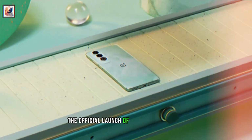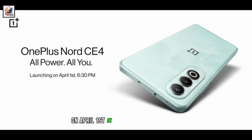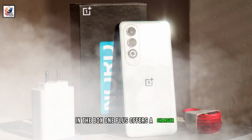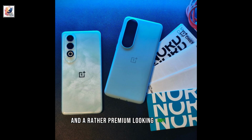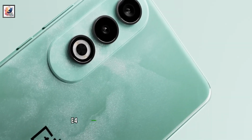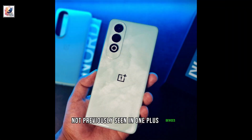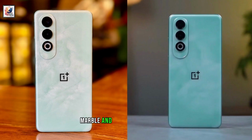The official launch of the OnePlus Nord CE4 is taking place in India on April 1st at 6:30 p.m. local time. In the box, OnePlus offers a charger, a Type-A to Type-C charging cable and a rather premium-looking soft case. The OnePlus Nord CE4 introduces a unique design aesthetic not previously seen in OnePlus devices. OnePlus Nord CE4 will be available in celadon marble and dark chrome colors.